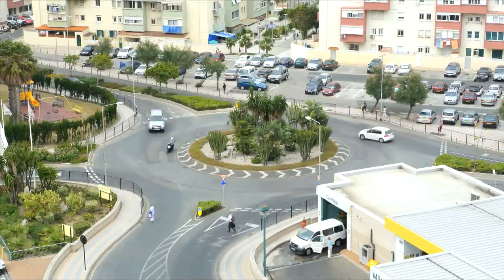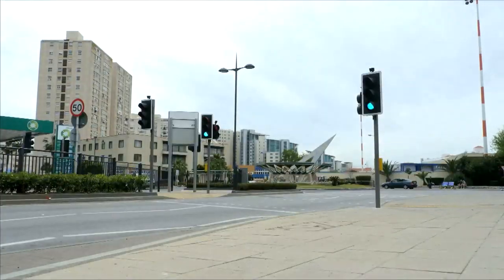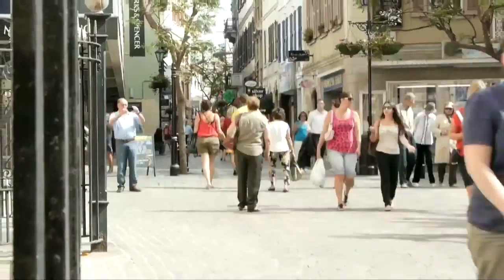In the present day, Gibraltar is a flourishing modern city with a population of 30,000 coming and going, living their daily lives.